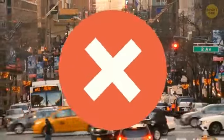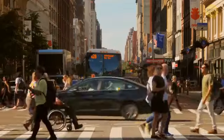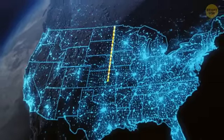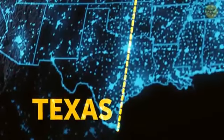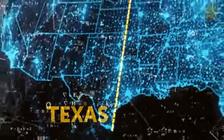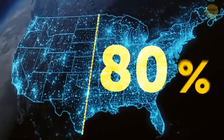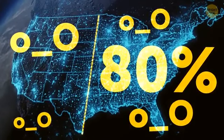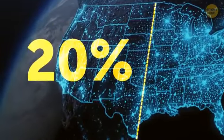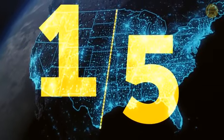Well, not quite. The population of the U.S. is distributed pretty unevenly. Let's draw a line right through the middle of the country. It'll run from North Dakota in the north to Texas in the south. Once you input census data and do some math, astounding figures appear. 80% of the U.S. population lives east of the imaginary line. The remaining 20% live to the west. That's just 1 in 5 Americans.